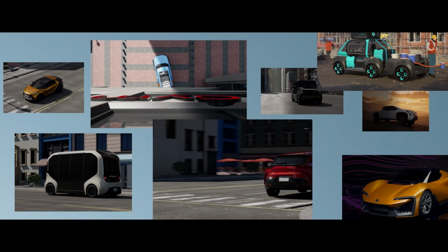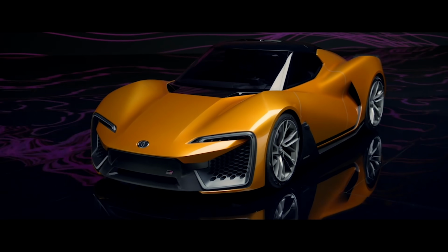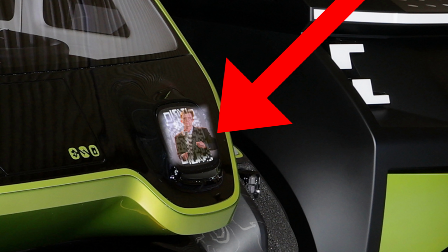With Toyota's recent battery electric vehicle announcement, making over 3.5 million battery electric vehicles every single year by 2030, Toyota gave us a glimpse into their future, showing us 30 different models. After sifting through the photos, there's even more than meets the eye.